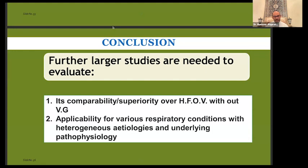However, I don't have experience with using non-invasive high frequency. But I can look it up and send it to the group if I have some answer to that question. Okay, sir. Yes, sir. It will be the last question.